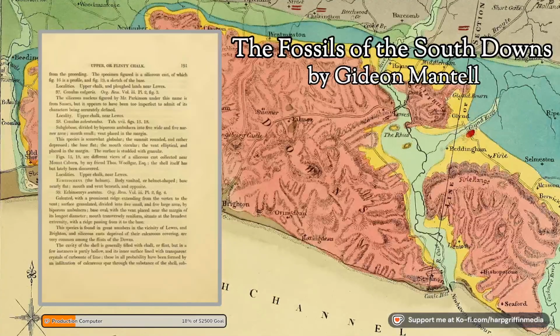39. Echinocorys scutatus. Organic Remains, Volume 3, Plate 2, Figure 4. Galeated with a prominent ridge extending from the vertex to the vent, surface granulated, divided into 5 small and 5 large areae by biporous ambulacra, base oval with the vent placed near the margin of its longest diameter, mouth transversely reniform, situate at the broadest extremity, with a ridge passing from it to the base.